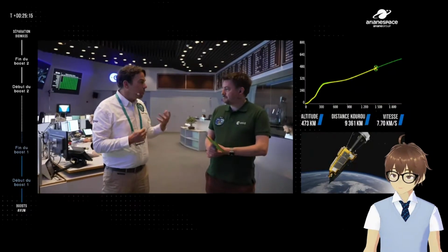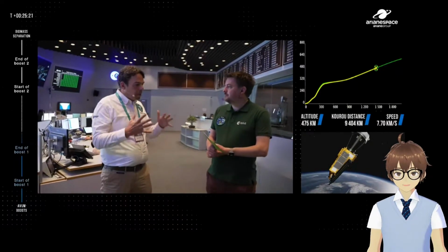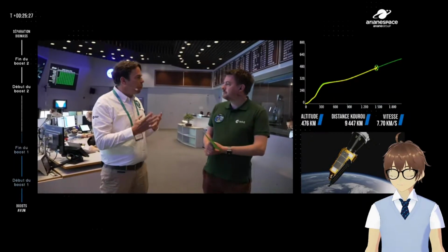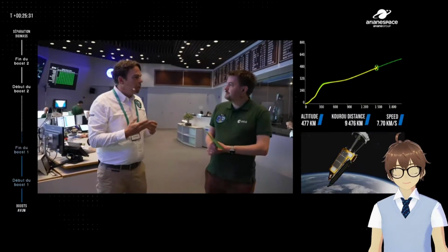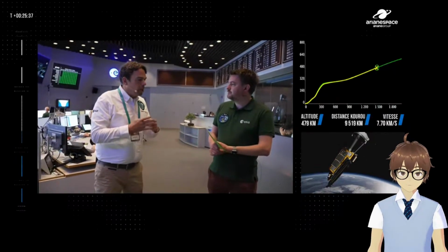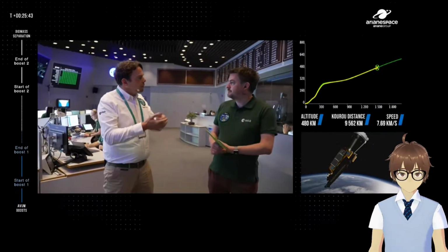Usually, it depends on how long it will be tested. If you have small satellites, it could take just a few days or maybe only one day, up to a few months for some important satellites like this one, the European Space Agency's Biomass satellite.